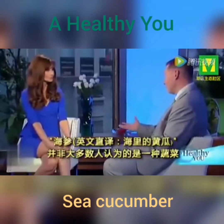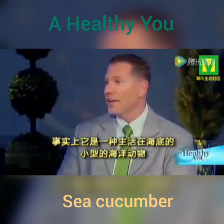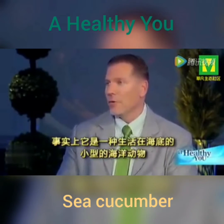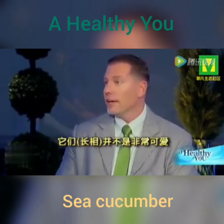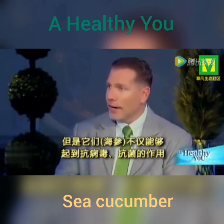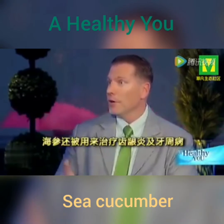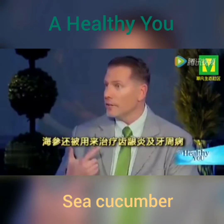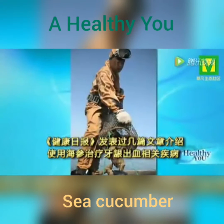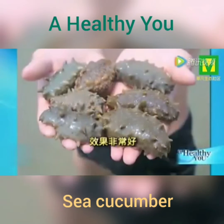So the sea cucumber, it's not a vegetable. Most people think, oh, it's a vegetable. No, it's actually a type of sea animal. It's a little sea animal that's on the ocean floor. They're not very cute. They actually are kind of shaped like a cucumber. That's the name. But they're not only antiviral, antibacterial. Sea cucumber has been used to treat gingivitis and gum disease. The Journal of Oral Health has published several articles on using that to treat the bleeding that's associated with gum disease. Works very well.